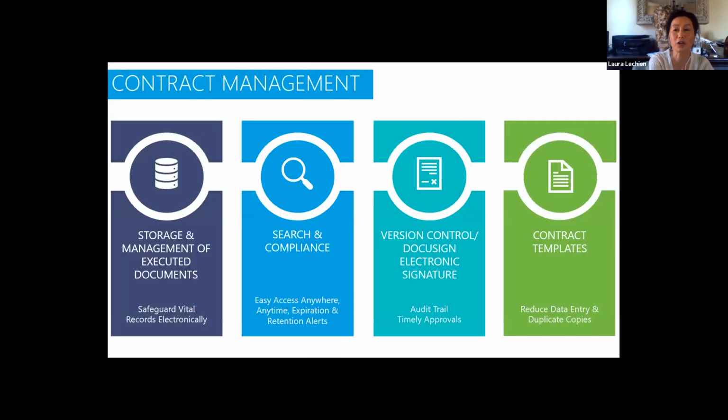DocLink can also be used as a contract management system. Now, some people may say, we just need a system to store and execute a contract and be able to search for our contracts. But imagine a system that can send you an auto alert: Hey, Megan, here is the list of contracts that are going to expire three months from now. Or here is the list of contracts that met their retention period last week, so you might want to purge them from the system to comply.